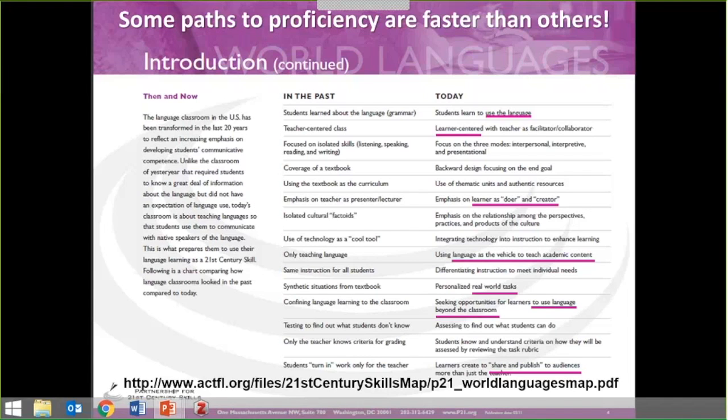We are focusing on engaging students with real-world tasks that get them using language beyond the classroom, and these are really key elements as we're thinking about the projects we might want to engage students with. And finally, we want students to have opportunities to share and publish to audiences that go beyond just the teacher.